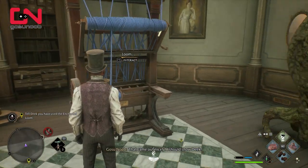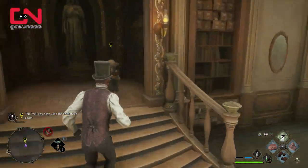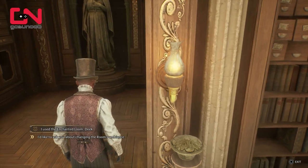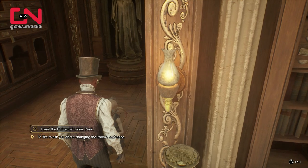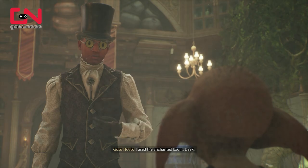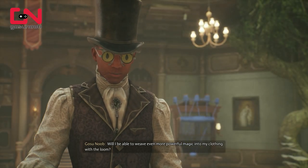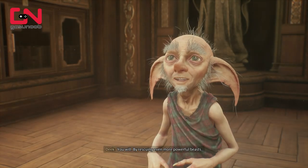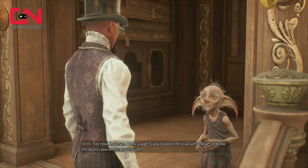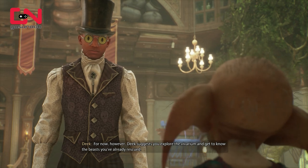That came out nicely. I should show Deke. I used the enchanted loom, Deke. Wonderful. Will I be able to weave even more powerful magic into my clothing with the loom? You will, by rescuing even more powerful beasts. For now, however, Deke suggests you explore the vivarium and get to know the beast you've already rescued.